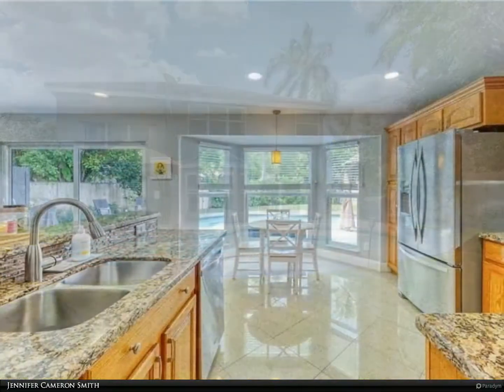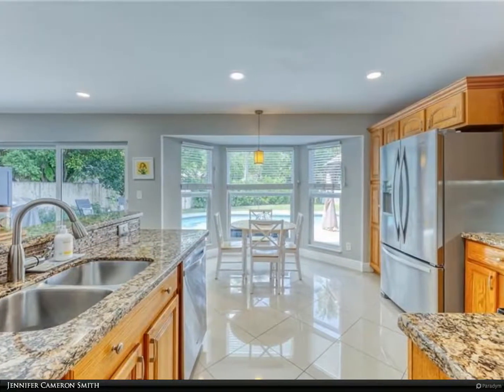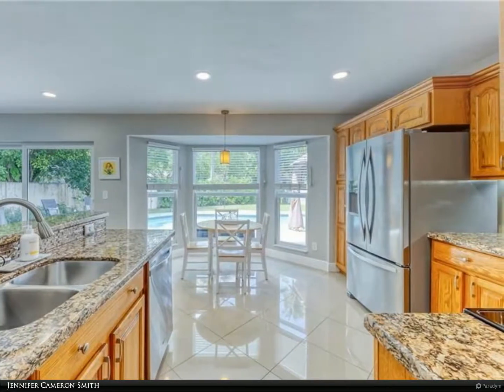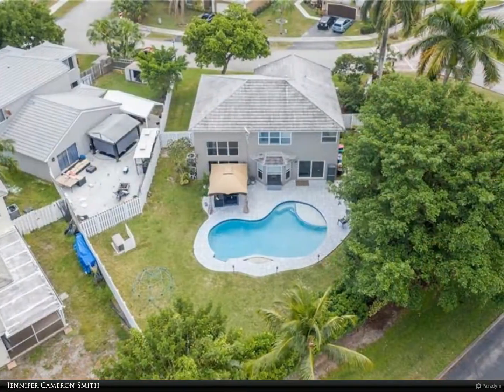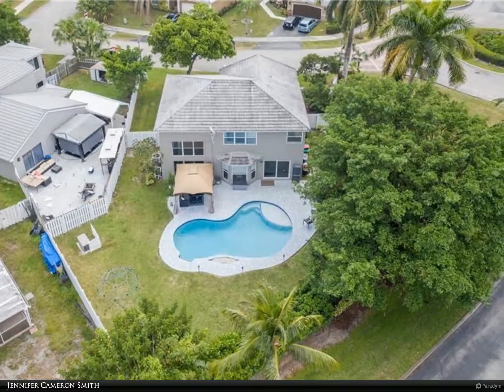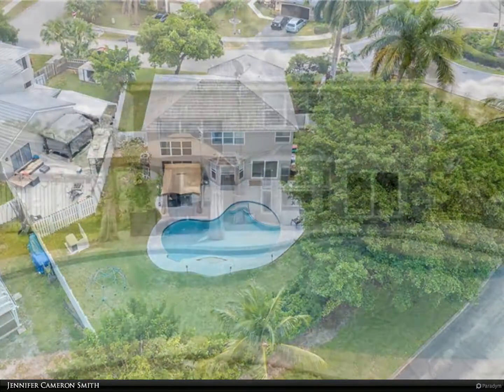Volume ceilings as you enter, eat-in kitchen, 2-car garage, partial impact windows and doors plus a built-in generator are just a few of the things that make this a special place to live. Home is in immaculate condition and has tons of natural light.